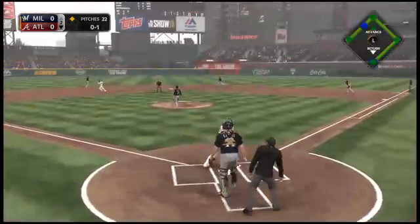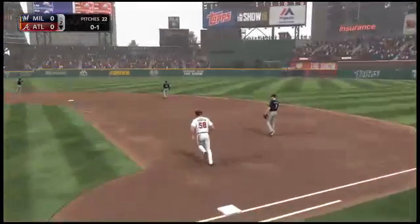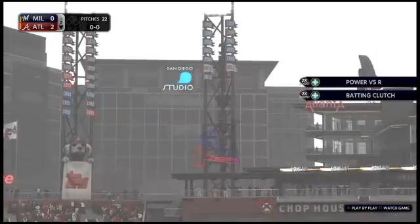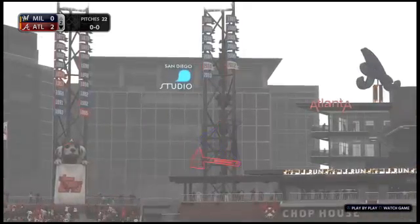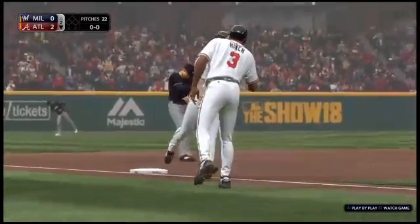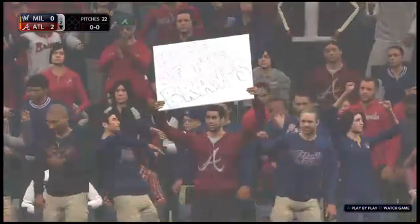Yeah, Matty, I think. Here's a swing and a long drive, high in the air and deep to center field. Gone! Two-run shot to straightaway center. First home run of the campaign for him, and it's given Atlanta a 2-0 lead.